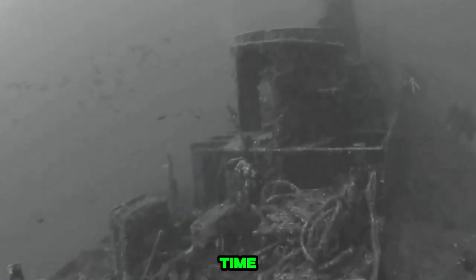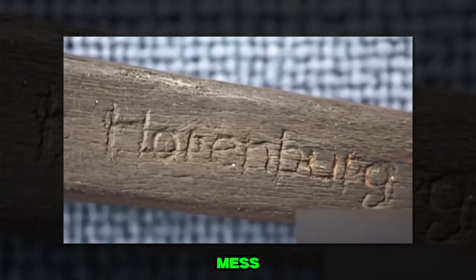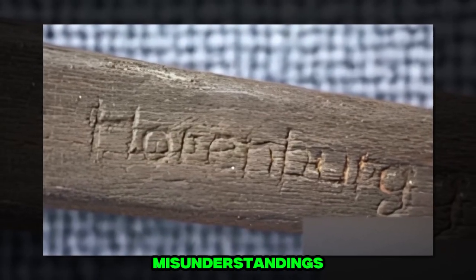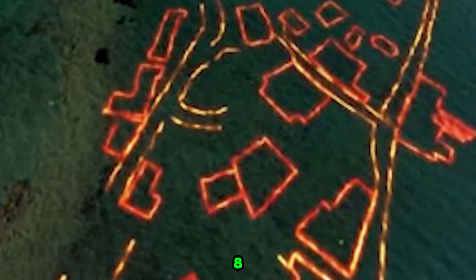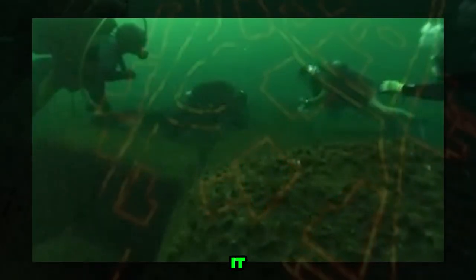But by that time, the German command system was a mess. There were misunderstandings, orders that didn't match up, and the chain of command was falling apart. It's possible that U-869's mission changed while it was en route.